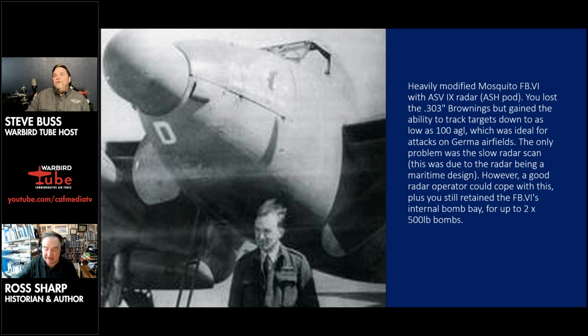Okay, this is interesting because at the time I wouldn't have been allowed to go anywhere near this aircraft. A heavily modified Mosquito FB6 with ASV Mark 9 radar. You guys call it an ash pod. You saw them slung underneath Grumman Avengers and on other USN machines. You lost the .303 Brownings from the nose of the Mosquito, but you gained the ability to track targets down to as low as 100 foot above ground level, which was ideal for attacks on German airfields at night.